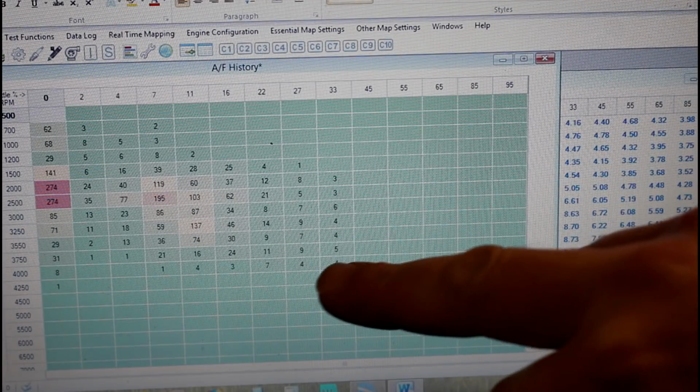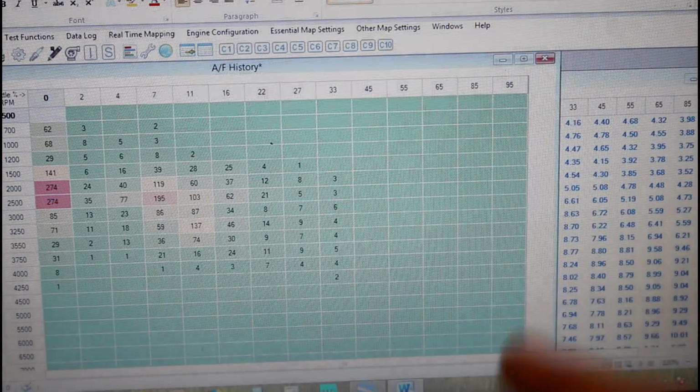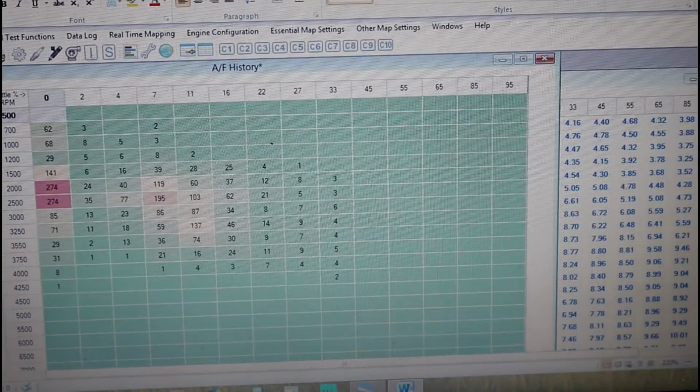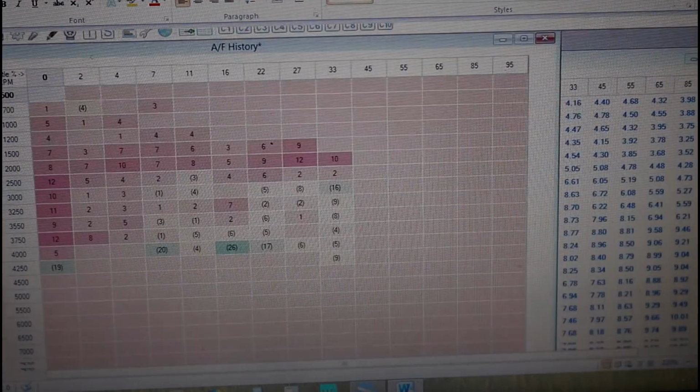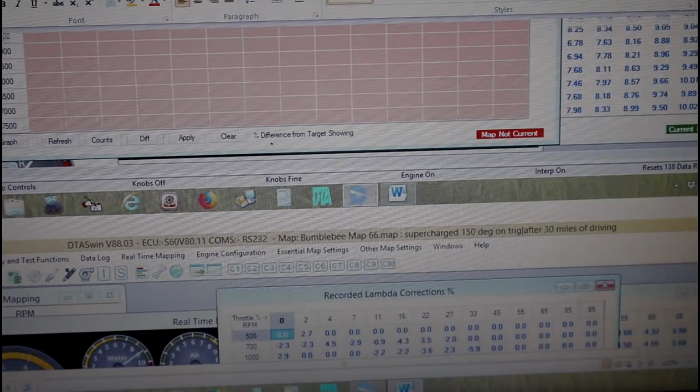It's very, very rare that you get into this upper part of the map, which is why there's not so many figures in it, which is what's caused it to be quite difficult to map. And then on the final screen, let's go back to it, gone too far.